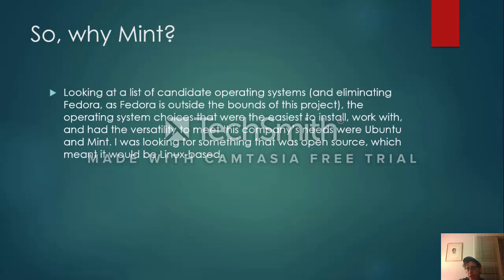But I also tried Mint as well. They're sort of similar to one another, and I like the color scheme on Mint, and I had an easier time using it. It was easy to figure out and navigate. Basically, what I was looking for was something that had the versatility, the ease of use, and also was as opposed to the expensive operating system licenses like we are having with Windows.